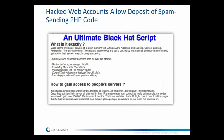We know spam is a pretty large business. There's an entire ecosystem where some people are in the business of sending the message, other people are in the business of stealing credentials. This is a blog posting we picked up off of a black hat forum where someone is advertising the fact that they have technology that can take over web hosting accounts, and they're willing to sell that technology to you or sell the actual accounts that they've taken over.